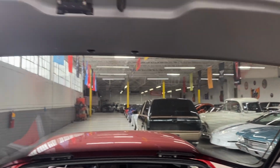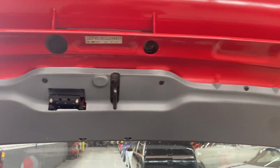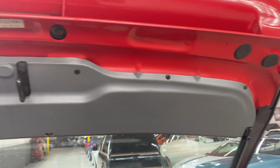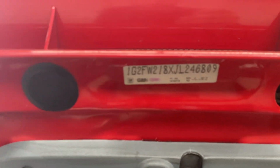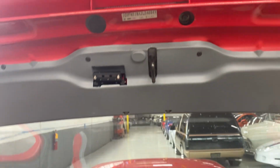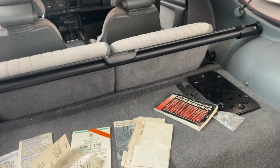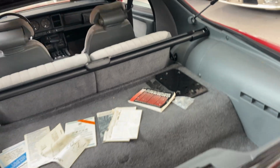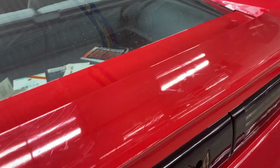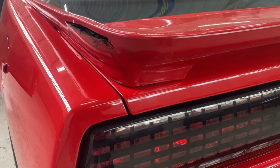Glass is all in beautiful shape. Trunk panel's all really nice. And as you can see, we show the original VIN on here, so that's the original tailgate. A lot of the panels on this car still have the original VIN tag on them. We'll go ahead and shut that and show you that the soft close works. And there's the soft close working as it should.